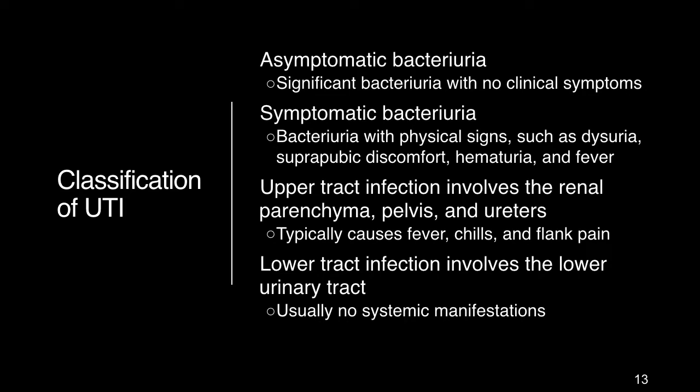Symptomatic bacteriuria is when there's bacteriuria with physical signs like dysuria, suprapubic discomfort, hematuria, and fever. An upper tract infection involves the renal parenchyma, the pelvises, and ureters of the kidney. It typically causes fever, chills, and flank pain. The lower tract infection involves the lower urinary tract, and there's usually no systemic manifestations. It's more of that pain over the suprapubic area.